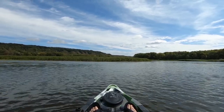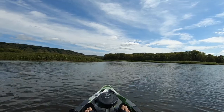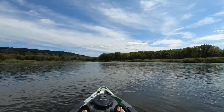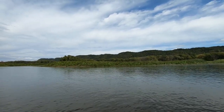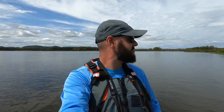So the current's still going at a good chop here, and I'm just gonna try to let it take me. And it looks like it wants me to go down this way. Yeah, it's pushing me in here, although that way doesn't look too promising. I'm definitely getting pushed in this direction. Well, here we go, I guess. Current seems fairly strong. It's definitely not the wind pushing me. There's definitely good water flow going through here, so I guess I'm just gonna go with it. Here we go.